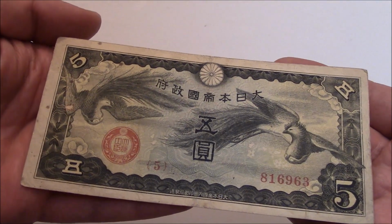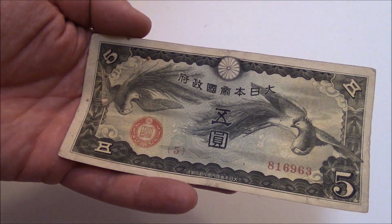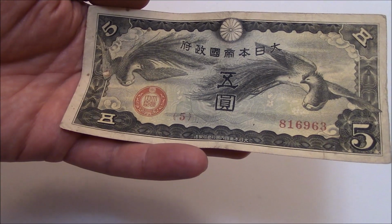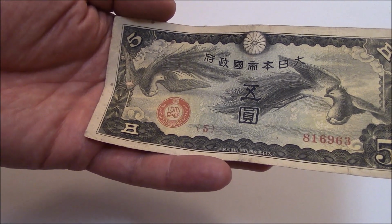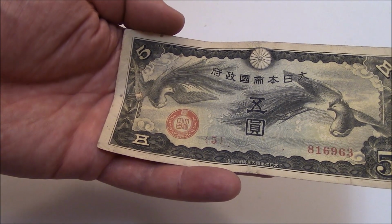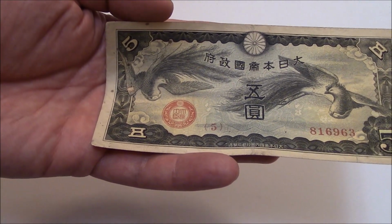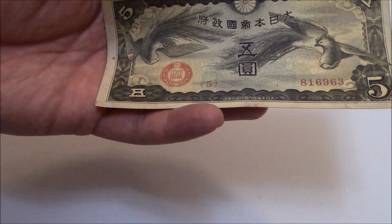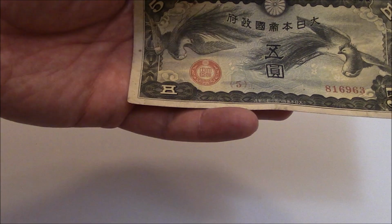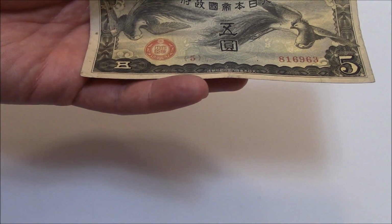Now this is a very interesting note right here. This is a China-Japanese occupation note of 5 yen. The story behind this: December of 1937, there was an assault division from the Japanese army. They marched out of their bases in Manchuria and invaded China. And they crushed virtually all Chinese resistance. And in 6 months, a large area of northern China, Chinese communist troops under Mao Zedong struck back in a guerrilla war. And that will last for years. The Japanese were never dislodged from China until the end of World War II.